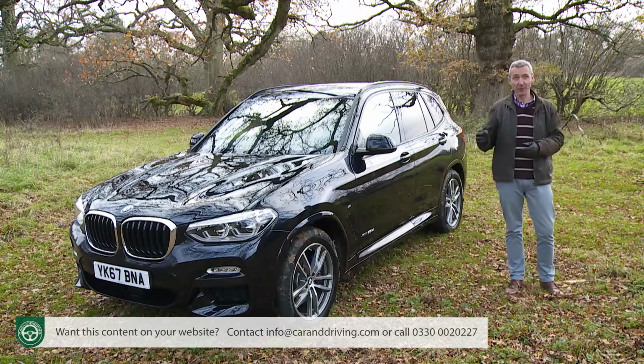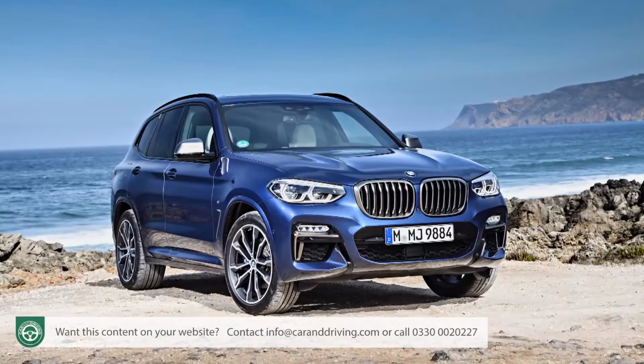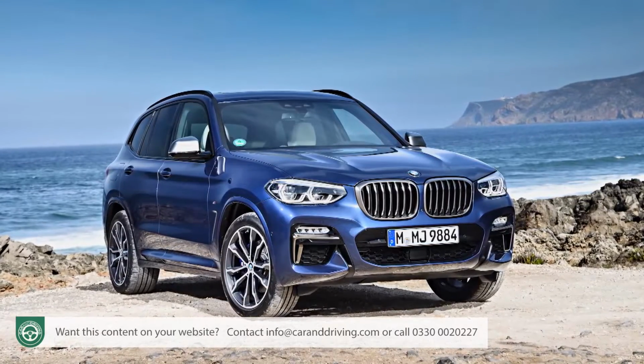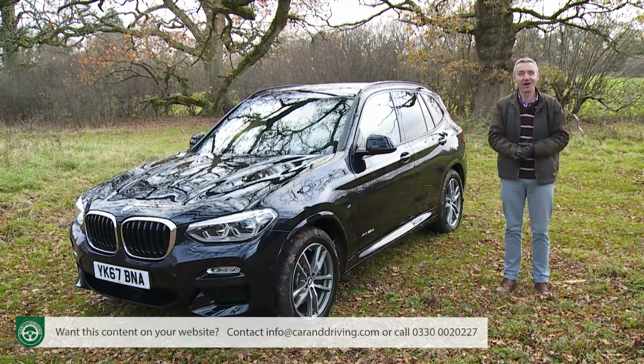And there's also a properly potent M-Performance petrol flagship variant for the first time, the top M40i model, equipped to take the fight to road-burning rivals like Audi's SQ5 and the Mercedes-AMG GLC. It all sounds pretty promising, doesn't it? Time to put this car to the test.